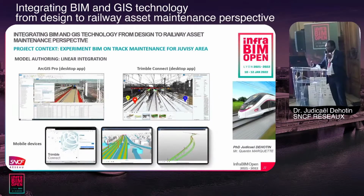We make some tests to evaluate this model, because the idea is first of all to create it, connect it to the real database that is used for planning maintenance, and by the end bring this information to the right people who need to use it. So to do that we try to test many technologies, how the combination of multiple technologies, the GIS and CAD worlds, can work, and what the issues are. Can we say that everything is okay, or are there some issues? I think Quentin will come back on the tests we do on this.